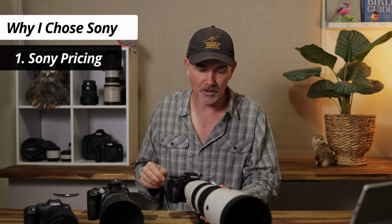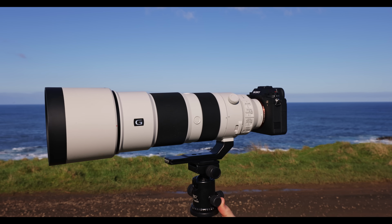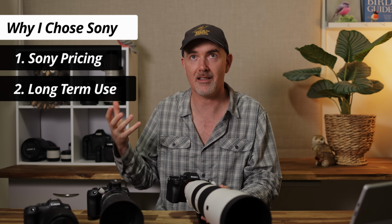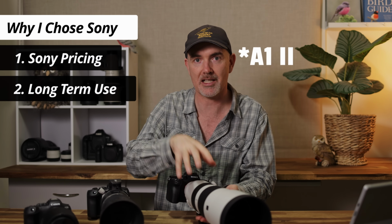The second factor was that now I've got a quality lens, I can have this forever and I can use any Sony body on it. So when Sony come out with, say, an APS-C body with eye tracking, the A9 III, the A2, I can always use this lens with those bodies.